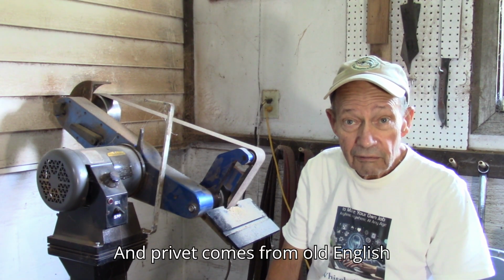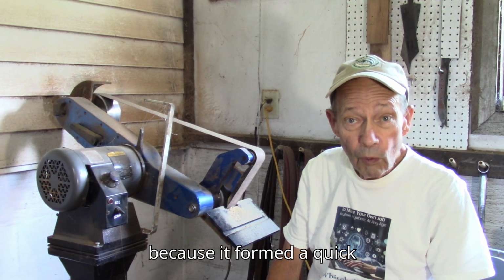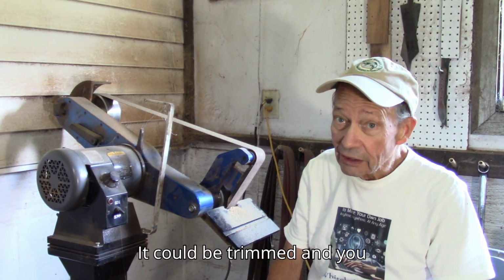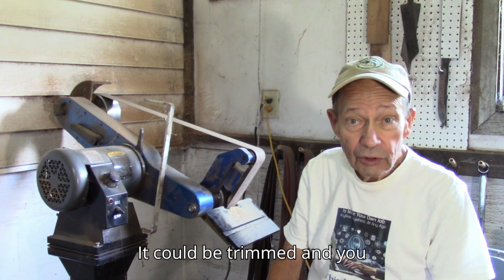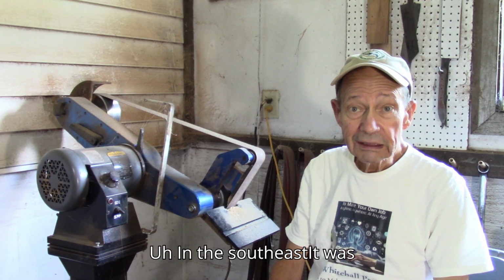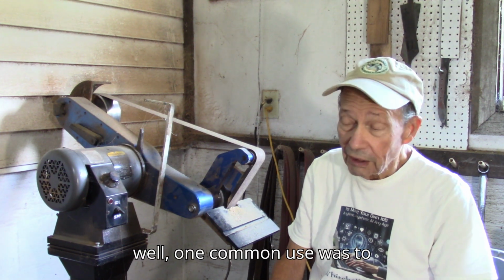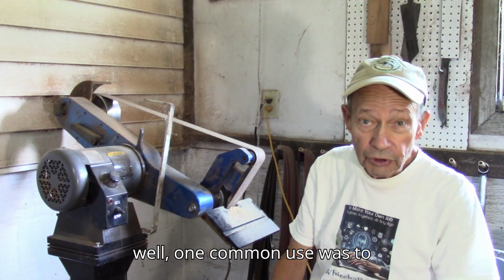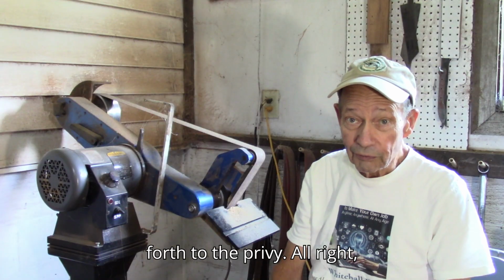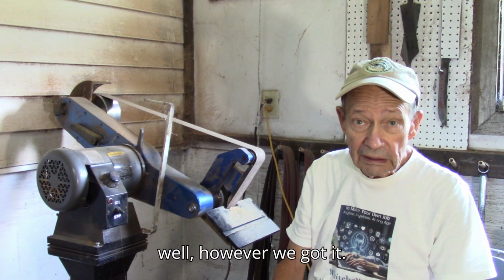And privet comes from Old English meaning private, because it formed a quick growing, thick hedge. It could be trimmed, and you could enjoy privacy beyond it. In the southeast, it was used for, well, one common use was to hide the privy. You would put a walkway of privet hedge going back and forth to the privy. All right. Well, however, we got it.